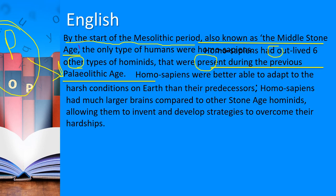Homo sapiens were better able to adapt to the harsh conditions on Earth than their predecessors; Homo sapiens had much larger brains compared to other Stone Age hominids, allowing them to invent and develop strategies to overcome their hardships. So here is my semicolon to link two main clauses together. I could swap the semicolon for a conjunction, the word because: Homo sapiens were better able to adapt to the harsh conditions on Earth than their predecessors because Homo sapiens had much larger brains compared to other Stone Age hominids.